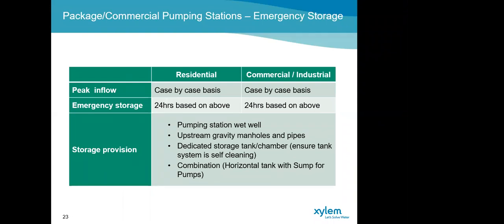While a package or a commercial station won't be adoptable, we still have to ensure we abide by building regulations, which dictate the amount of emergency storage that's required. We also have to ensure we size the station in line with the inflow at the station. I wouldn't expect the same inflow from, for example, a single home as a couple of public toilets on a petrol station. So our peak inflow calculations are calculated on a case-by-case basis using various methods that are available to us. For surface water stations, depending on the inlet invert level, sizing tends to be minimal, as storage based on the peak inflow tends to be attenuated elsewhere with a flow control chamber prior to the pump station.